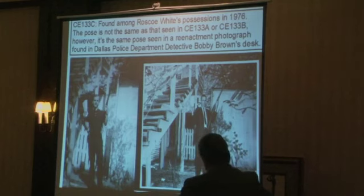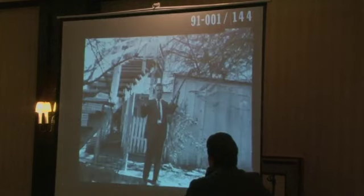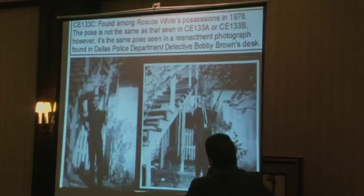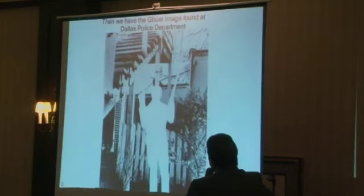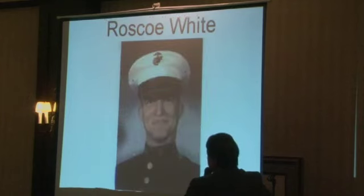There's another photograph, which is also Bobby Brown, at a different day, and a different date, obviously. So this is kind of strange, why we've got him posing twice in the same pose as Commission Exhibit 133C, the one found at Roscoe's. And then we have the ghost image found at the Dallas Police Department. So we're starting to see all these different images found at the DPD, which really complicate things, I think. Then we have Roscoe.